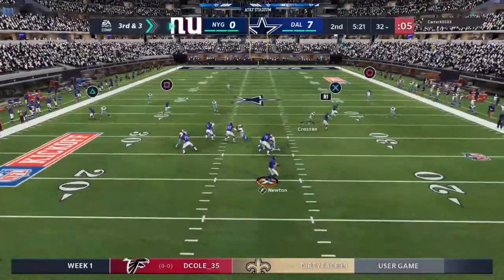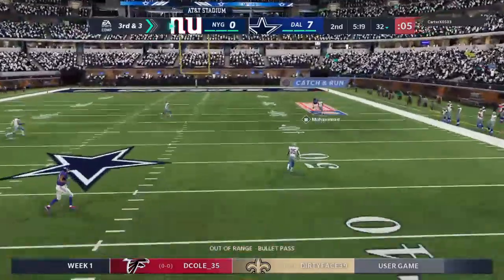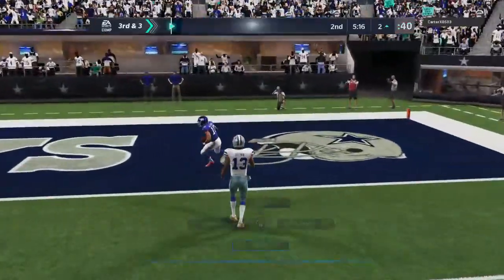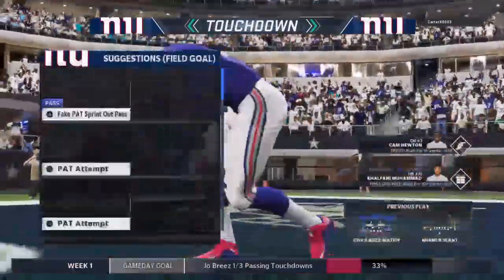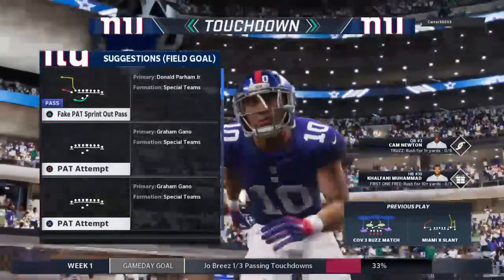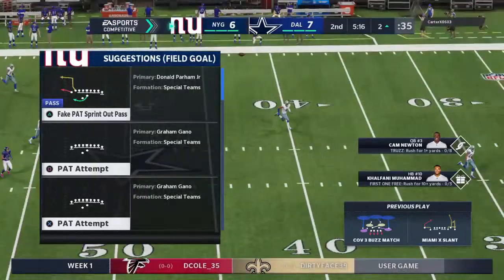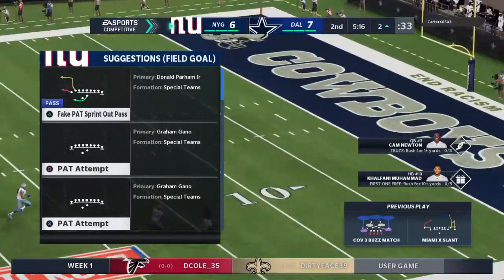From the gun, here's Newton. He'll rifle this one deep right side. This is caught inside the 15. And all the way in. Touchdown, New York. A big play there. 68 yards.